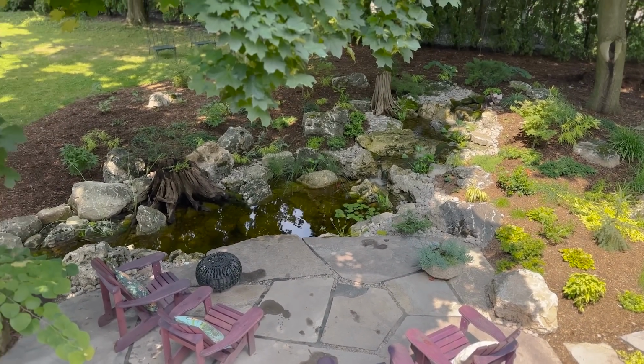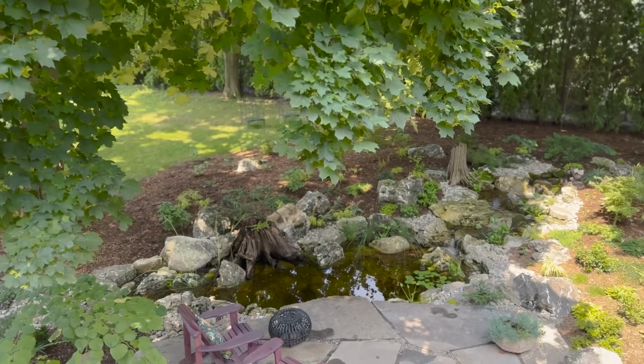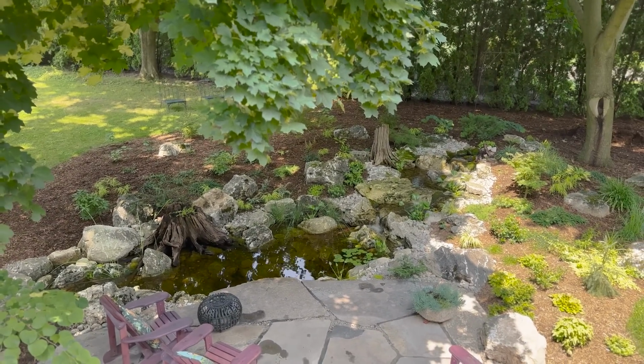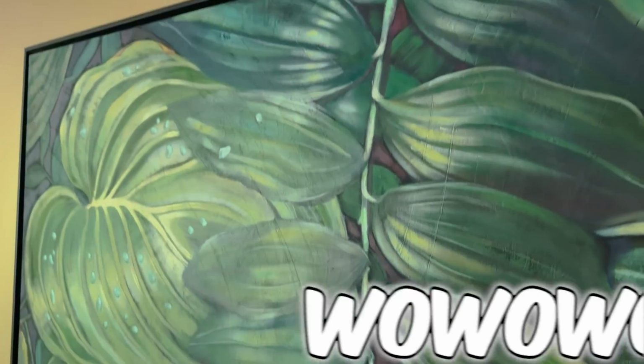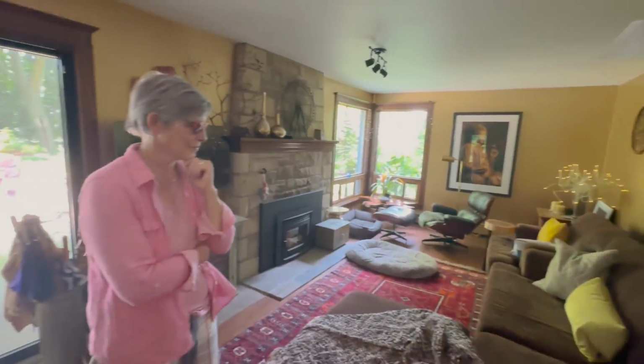Gorgeous aerial view. And these gardens I put in, I don't even know why, but here they were, and then everything just came together. I mean, you are a natural. And it was just super fun. So you painted that? Yeah. Wow. That is gorgeous. You have a lot of talent, and I love your decor and your style.